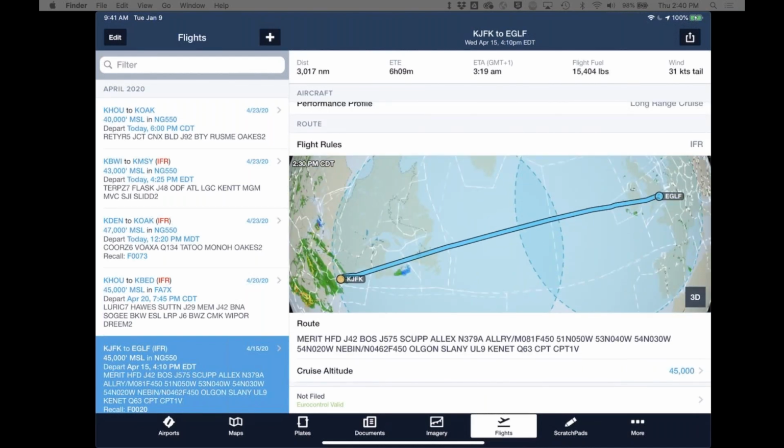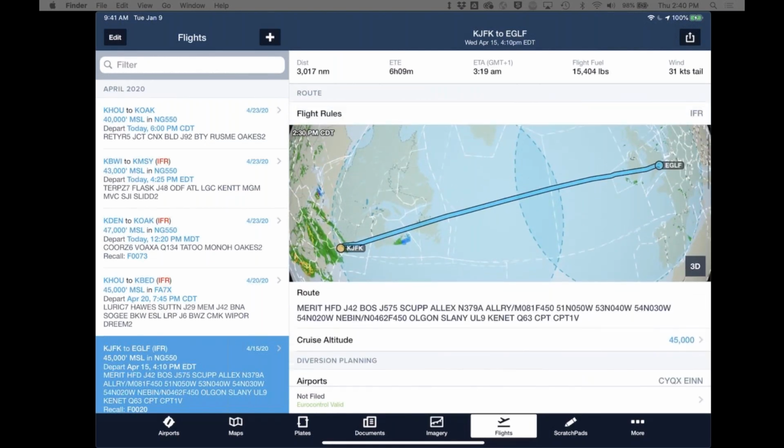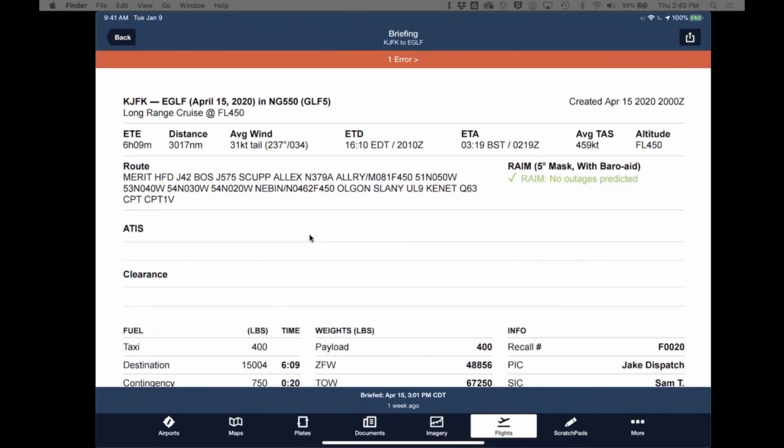Yeah, and you can see it here within ForeFlight. This was a flight that was released from Dispatch. And in addition to showing the ETOP circles there, it also has the special diversion planning section that includes that information. And the briefing also includes quite a bit of information about this as well.